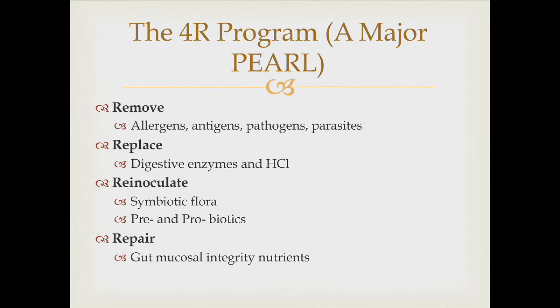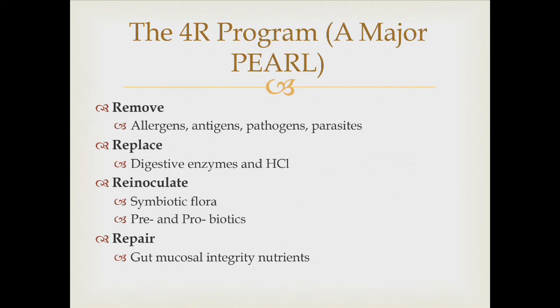Remove the bad guys, okay? Triggers, allergens, antigens, pathogens, parasites. Replace what might be missing, digestive enzymes, stomach acid, etc. Re-inoculate, give back the beneficial bacteria that we want to be there. Give both probiotics, which are those bacteria, but also prebiotics, which is food for those bacteria so they can better colonize and grow. This can be supplement form. This should also, I think, be food-based, fermented foods, etc. Our ancestors and indigenous cultures had it right. And then also repair. Once you've done these first steps, go back in and use some gut mucosal integrity nutrients and try to help heal that.